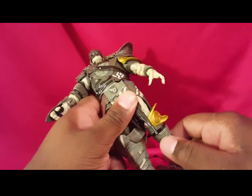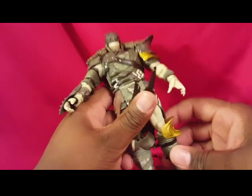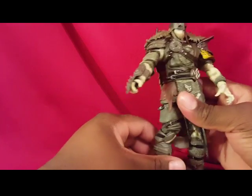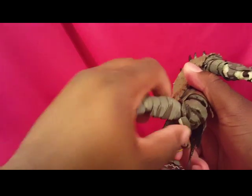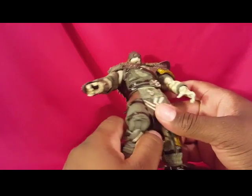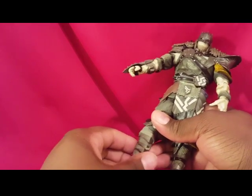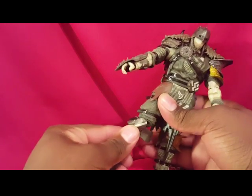But you can't really utilize it as much because of this piece right here. The soft gold plastic, the piece on his leg there really hinders it. And same with this one. He's got so much stuff on this leg that it actually hinders the full effect of having the double joint in the knee. He has ankle pivot and he has the ankle swivel. No calf swivel or anything like that.